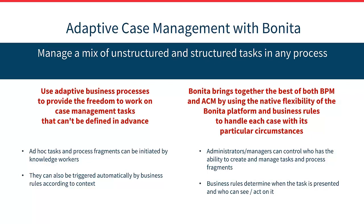So this means that besides the tasks that we know will happen throughout the case execution, we could also provide a capacity to have ad hoc tasks, to have process fragments that can be actually initiated at any moment under certain conditions by different knowledge workers. They could also allow to have external systems or external events make happen certain tasks or make them available to knowledge workers. So this is how Bonita brings together the best of the traditional BPM business process approach combined with the flexibility of adaptive case management approach.